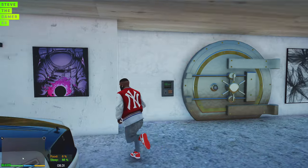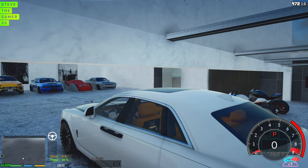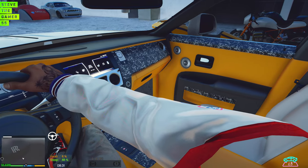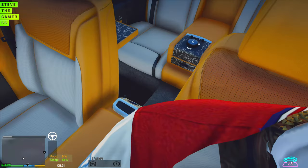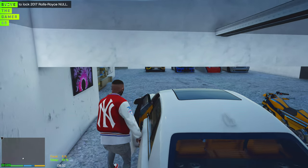Oh, man. All right, so I do have to get in on this side. I just want to show you guys the inside of it. Yep, typical Rolls-Royce. Look at the back seat. We should definitely do an Uber job with this. Let me know what you guys think. All right, but we do have to get out of here.